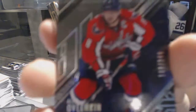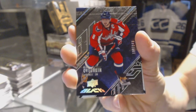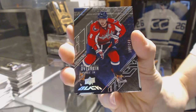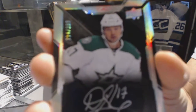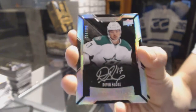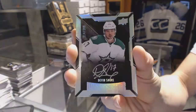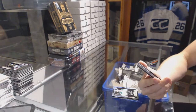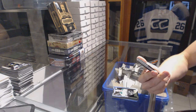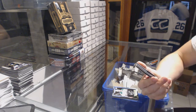Base card number 349 for the Washington Capitals, Alex Ovechkin. Lustrous rookie autograph number 299 for the Dallas Stars, Devin Shore. This one's live? Sick. I'm confused, but sick.